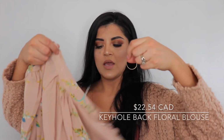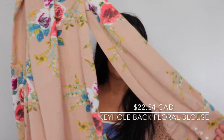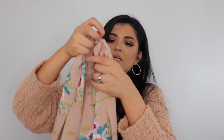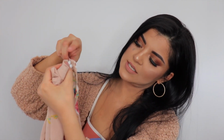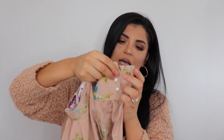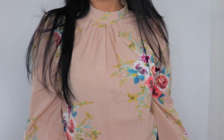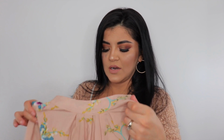I got this nice dressy kind of top, and it's got flowers all over, and it's got these little pearl buttons back here around the neck, so it has a little keyhole on the back, and then also on the cuffs it has the same kind of buttons. This is very see-through. You can wear a nude bra or a nude tank top and it'll be good.